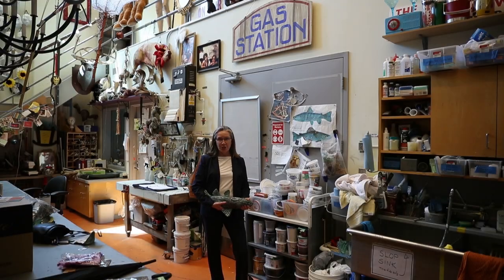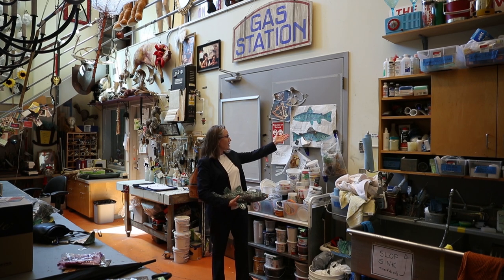Here we are in the prop shop. This is a place full of all sorts of magical gadgets. Our props master, Jane Klein, is a local visual artist here in Edmonton, and she's very clever at turning ordinary props into exceptional things. So a designer will bring her a sketch like this fish right here, which needs to be served in a dinner.